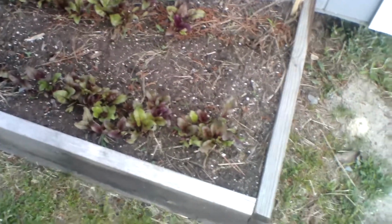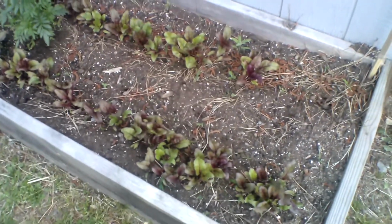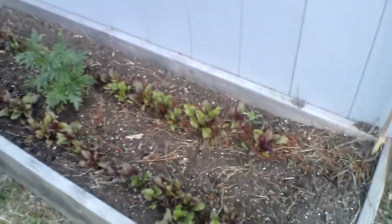All right, over here, here's our beets. So this is our beet bed and it is looking really good. And I'm looking forward to canning some beets this year. So what we're gonna do with this bed is once we pull these beets out, we're gonna replant beets, because you can plant them all the way up to the third week before the first frost. And so we're just gonna keep replanting beets until we get enough beets that we have canned, and we do eat a lot of beets.